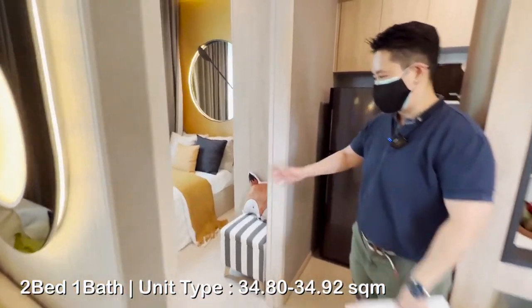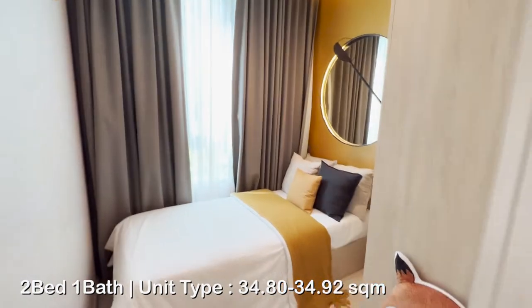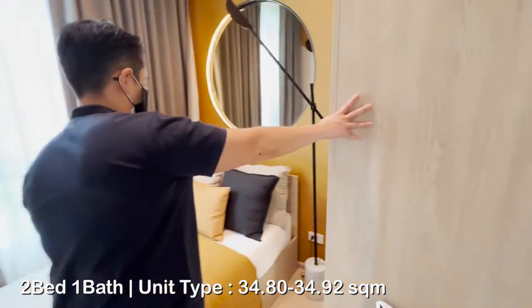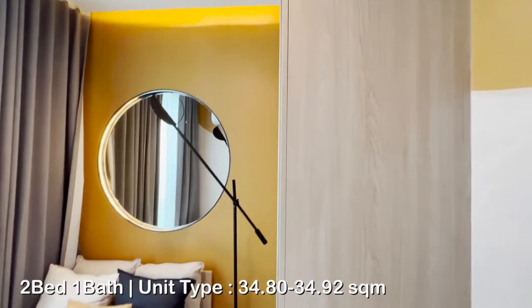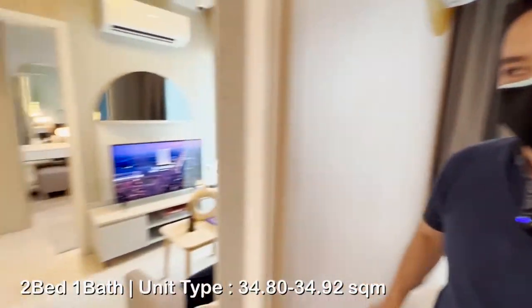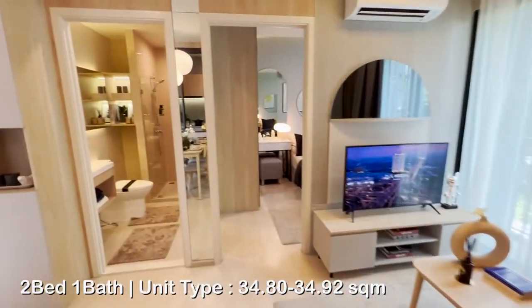Okay. Yeah. So this is the smaller bedroom. You can fit in a single bed and then it also comes with a wardrobe. Yeah, it also comes with a two-door wardrobe. Or some people actually convert it into a study. Then the master is over there.